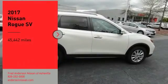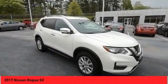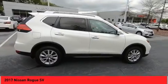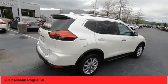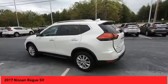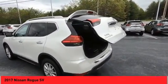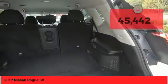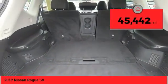Looking for the right vehicle? Check out the 2017 Rogue. The stylish Rogue gets 27 miles per gallon and still boasts nearly 58 cubic feet of cargo space. With a 5-star side impact safety rating and confident handling, the Rogue is more than you expect and everything you deserve. This vehicle has less than 50,000 miles.